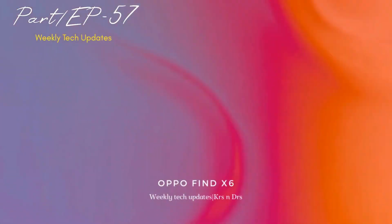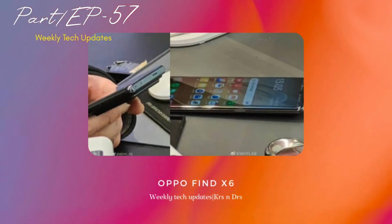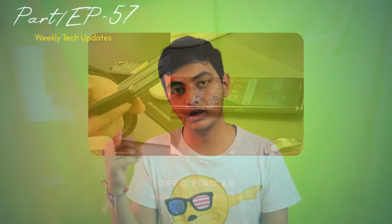Oppo Find X6, and this phone won't have any pop-up camera module because it has been spotted around, and a lot of things look similar, such as a flat screen, and the design looks punch hole. We didn't get a glimpse of the backside, or the rear views, but I believe that it will be promising.